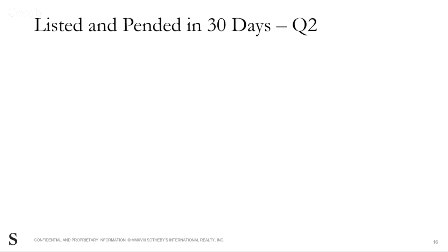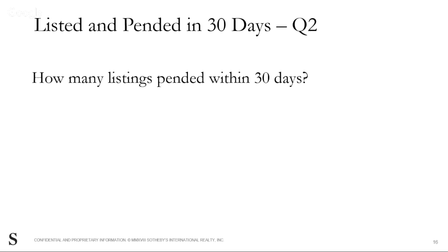This slide I do want to spend some time on, because this is a metric that we really pay a lot of attention to. It's how many listings went into contract, not closed, but went into contract within 30 days. The answer for Q2 was 208 out of over 600 Martha Turner listings that were taken. So this is that exact same 1/3 of listings. This morning, I think there were 35 new listings. So probability says 11 or 12 of them will pend within 30 days.